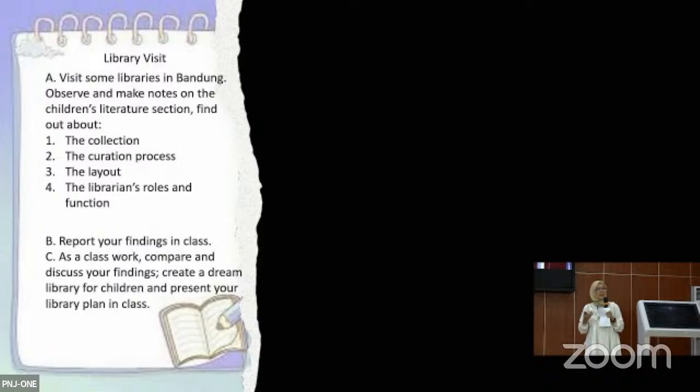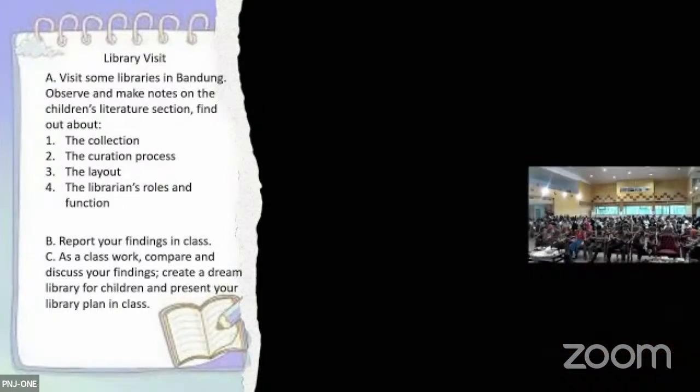Because the libraries are in Indonesia, they talk about Indonesian children's literature, which is very impoverished, very poor compared to English children's literature. For example, we don't really have classics in Indonesian children's literature. The students also found out that the librarians do not really know about children's literature. We talk very intensely, and I find so many interesting findings from the students.